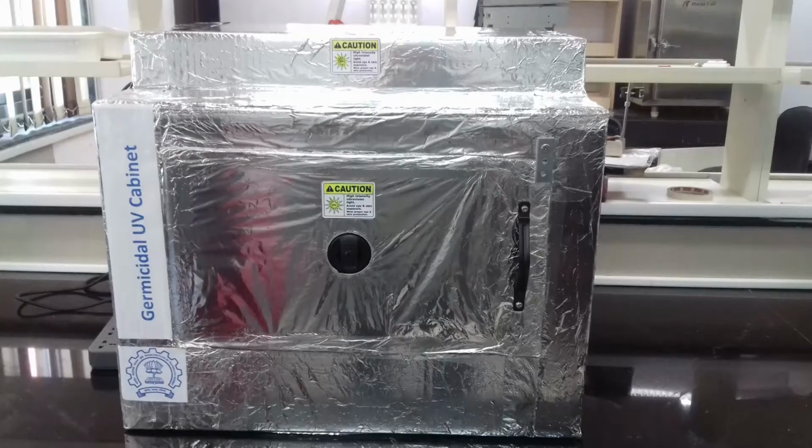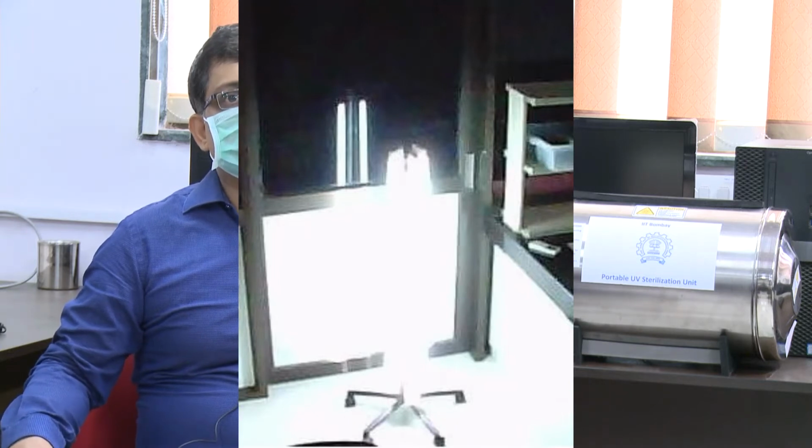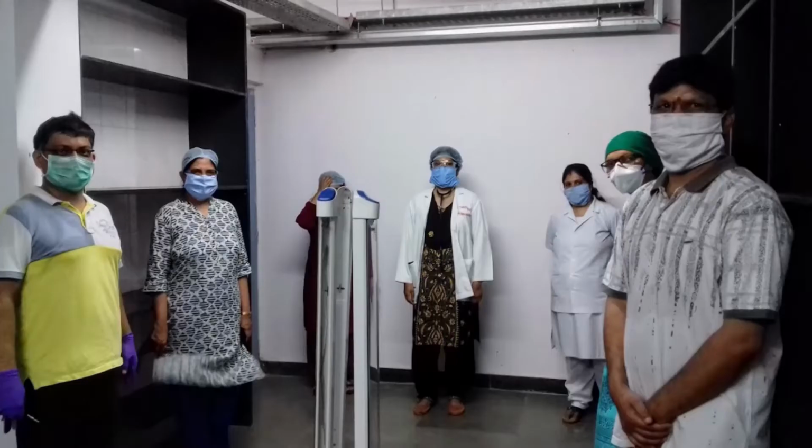I am Dr. Ambarish Kaur from the Department of Biosciences and Bioengineering. I have been working on developing various kinds of UV sterilization solutions at IIT Bombay. So far we have developed a portable UV sterilization unit, a germicidal UV cabinet, and a wheeled sterilization unit. The portable unit and germicidal UV cabinet can be used for sterilizing small objects, whereas the wheeled sterilization unit is intended to sterilize a large area. We have given our germicidal UV cabinet and wheeled sterilization unit to our IIT hospital for sterilizing various kinds of objects which they use daily.